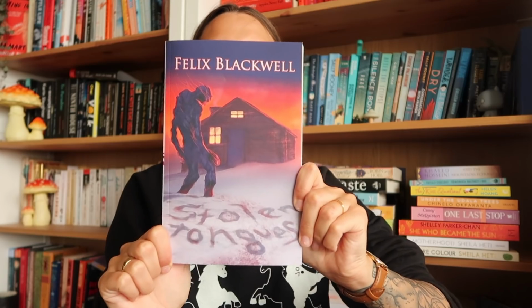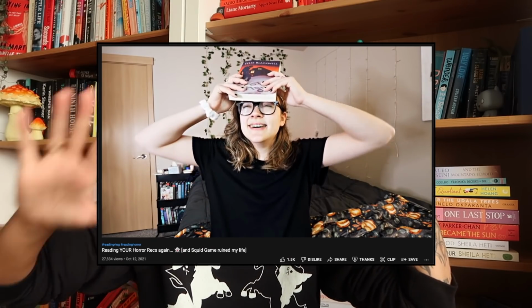Next, Stolen Tongues by Felix Blackwell. I got this one solely on the fact that I saw a couple of niche horror book talk people say that this is the scariest book they've ever read. I also then saw that Gabby from Gabby Reads gave it 5 stars.